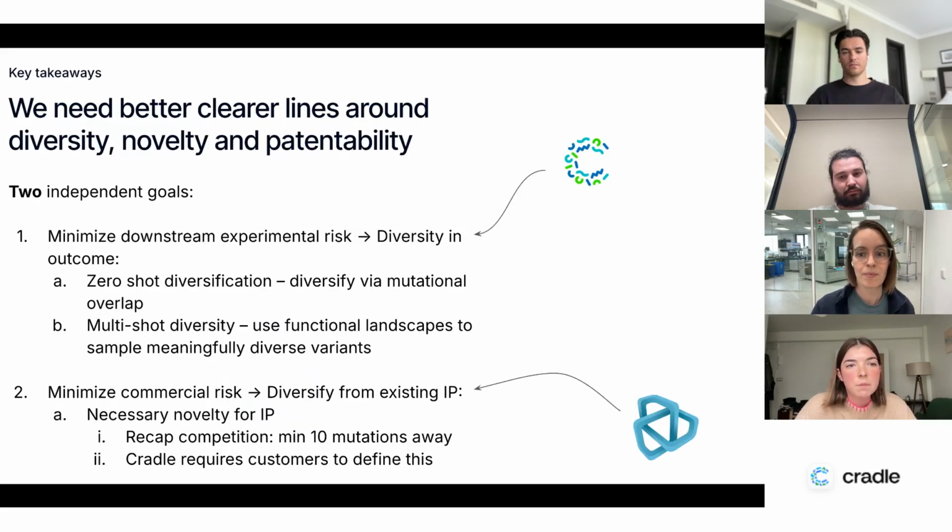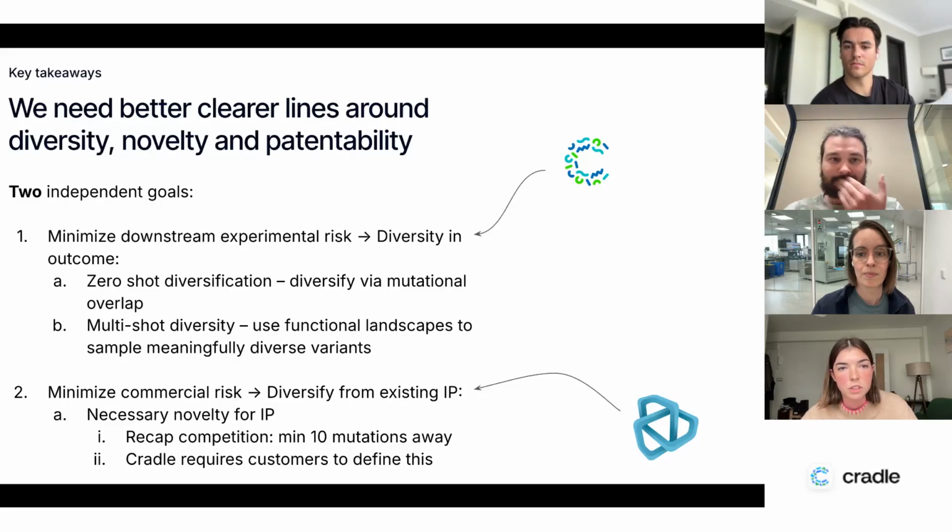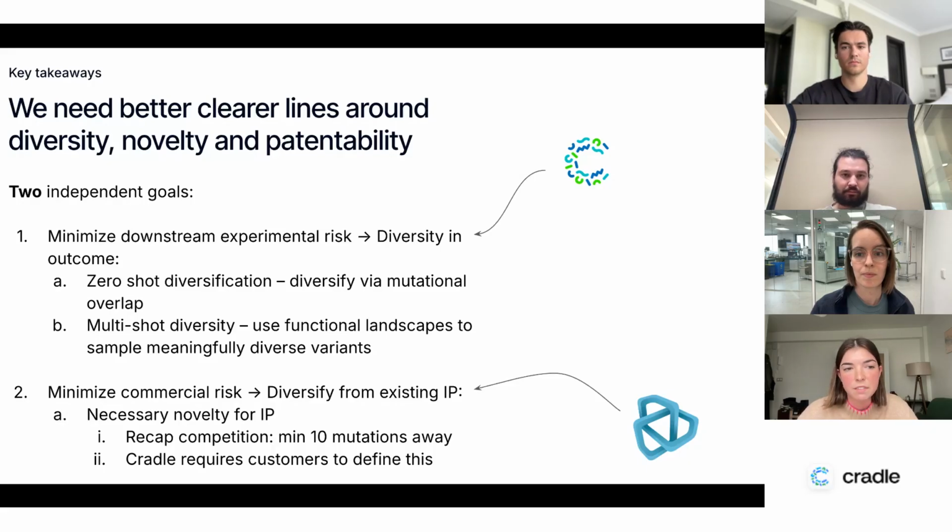And finally, something we've seen in the community and that we strongly believe is important at Cradle is the question of diversity. So there are two independent goals of diversity within this problem. One is more on the design side. It's how do you minimize downstream experimental risk? So you want to have diversity in the set of sequences that you're designing and sending to the lab. Specifically for zero shot, we want to diversify through mutational overlap, or as we talked about before, looking at Blossom 62 scores, for example. So the idea is, in this first step, we just want to generate sequences that are diverse enough to get information about different combinations of mutations.